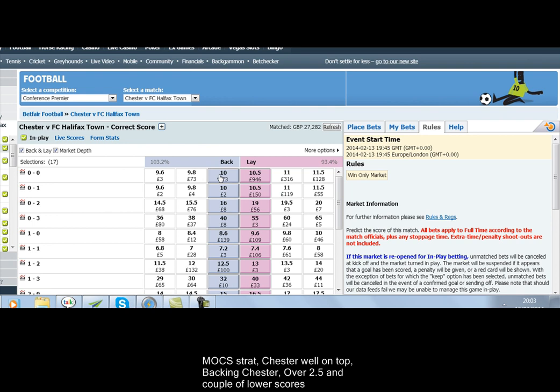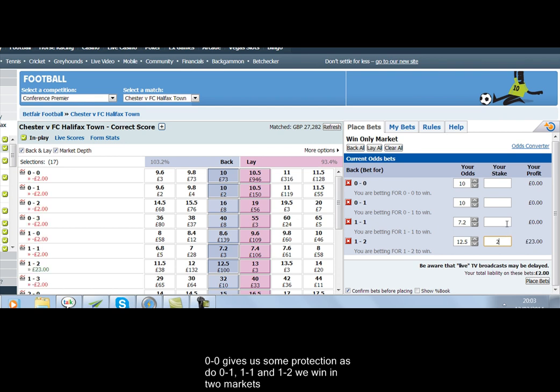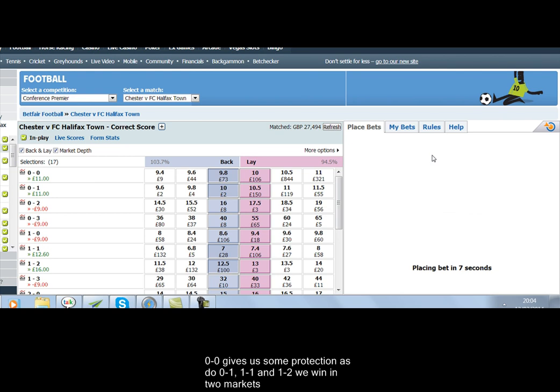And we're kind of trying to cover as many of the angles as we can, but with the expectation that we're hoping there are going to be goals in this game. So we're just going to have a little bit of cover on 0-0, 0-1, 1-1, 1-2. If the game ends 1-2, we win on the scoreline 1-2, as well as over 2.5. But we lose, obviously, the match odds in favour of Chester.